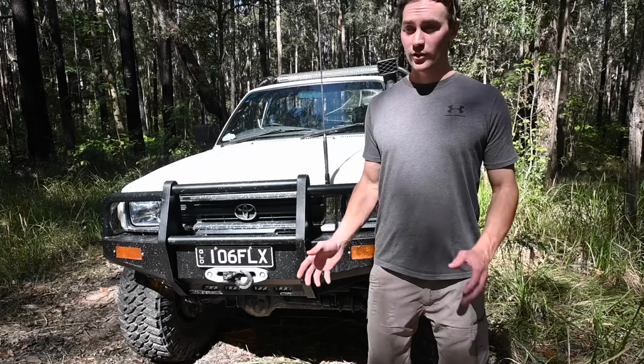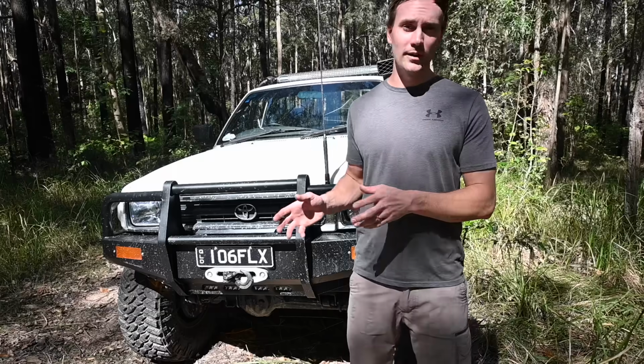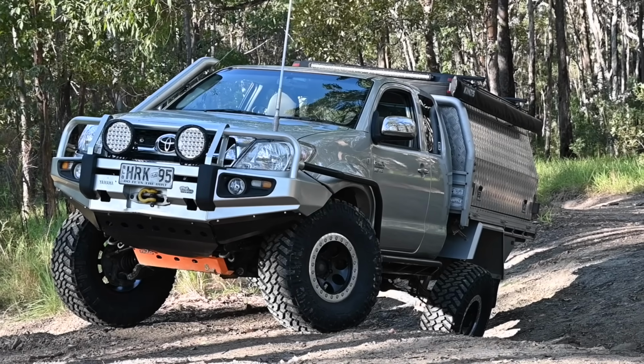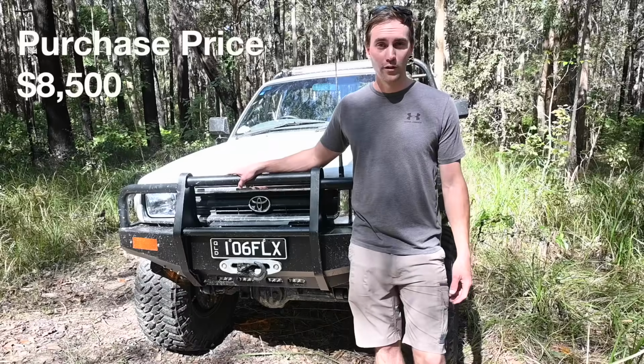The main goal was to buy a ute that was a capable little weekend car, something I could just turn the key and hit some of the harder tracks I can find without having to take the canopy off my N70 Hilux, because it was sort of a tourer at the time. I paid $8.5 grand for it when I first bought it off a mate.